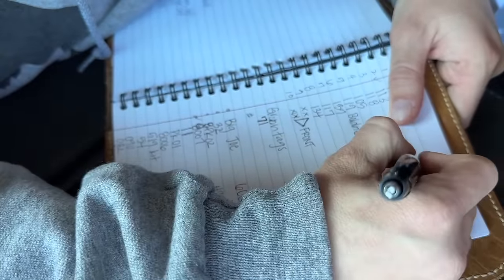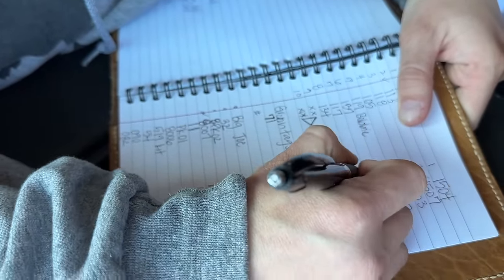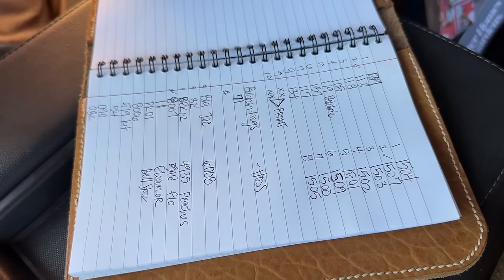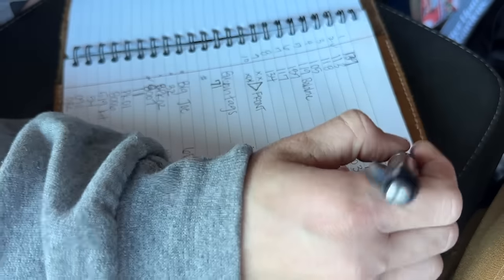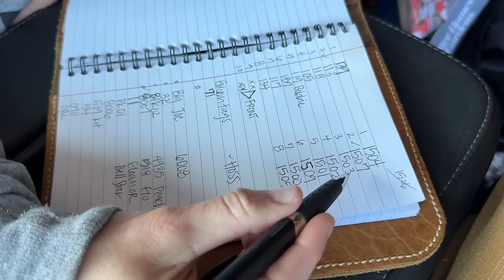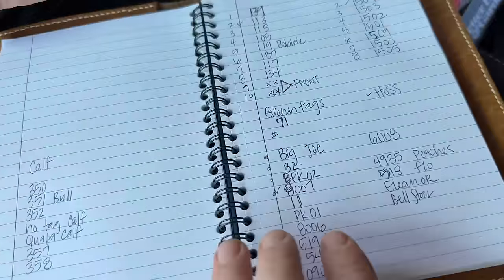We lost one two summers ago from Johnson grass, nitric acid poison. 4, 5, 6. Well, we only have 8. So which number are we missing? We're missing 1506, the one that passed away. Okay, so 1506 is gone. So we are missing 1508. Okay, so 1508, we need to find her. Yeah, Big Joe.